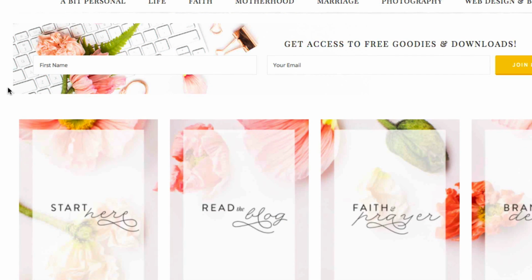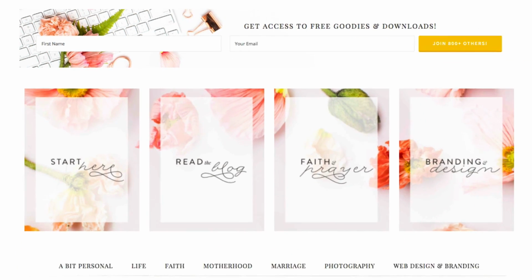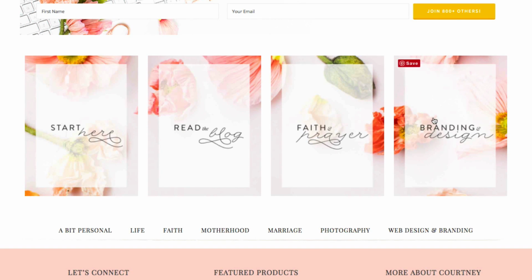And then we see another image from that collection, from the Happy Poppy desktop collection. This was a loose poppies image, and Courtney has just stunningly, if that's a word, created not a triptych, but whatever 4 parts would be. She's used the same image and broken it into 4 parts to create 4 beautiful custom buttons on the homepage of her site. So she has her start here, read the blog, faith and prayer, and branding and design.